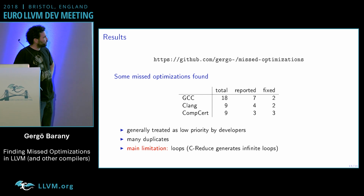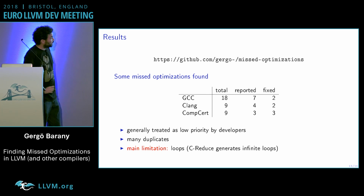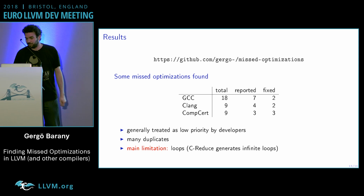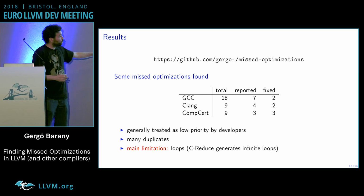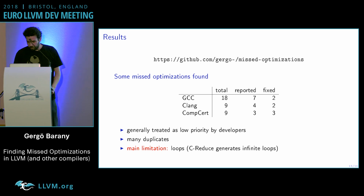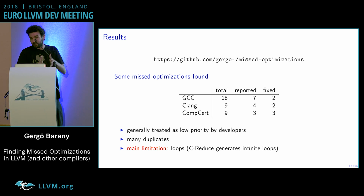Unsurprisingly, these things generally don't have very high priority, which is fine. I understand. In fact, I could have fixed a bunch more in CompCert, and I didn't because I had other stuff to do as well. When you run my tools, you find a lot of duplicates. So usually you have to play a bit with the configuration options to get new stuff. So you have to be a bit creative to search for new issues. But overall, you don't get the same thing, the one missed optimization over and over again. So it's not like that.